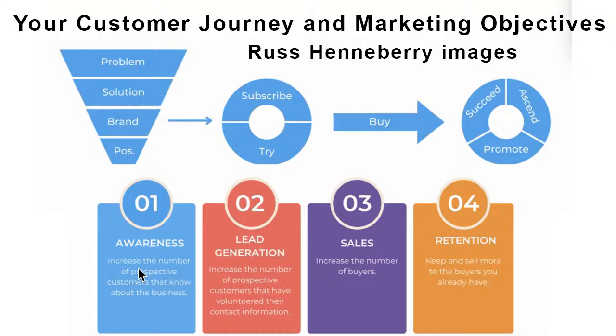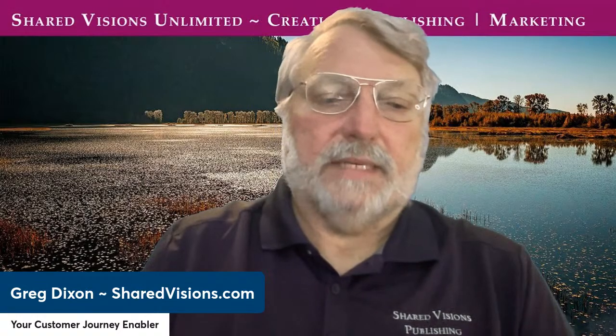This last wheel really is aimed at your current customers, keeping them happy and making them inspired to promote you and refer you to others. So the other part on this graphic here is what they call marketing objectives, and they kind of match to each of these four things: awareness, lead generation, sales, and retention. If I were to go back and do these images, I'd probably redo the top images with the colors that match these 1, 2, 3, and 4 steps. So anyway, I'm just going to go over the article that I posted this morning. Let's see here if I can close this banner. Ta-da. And I'm going to share the screen.